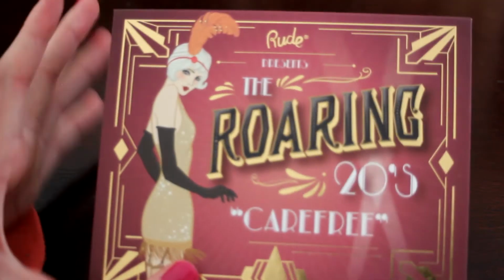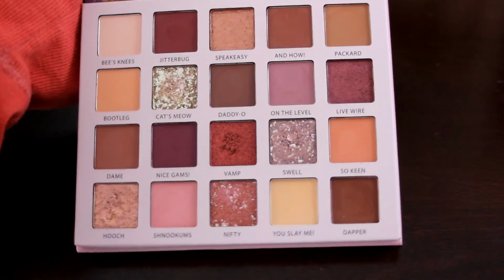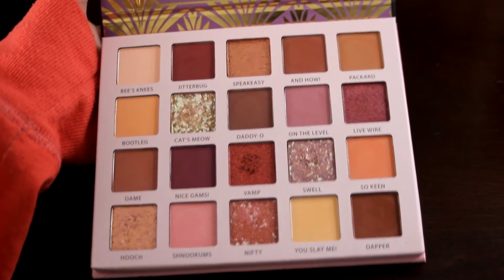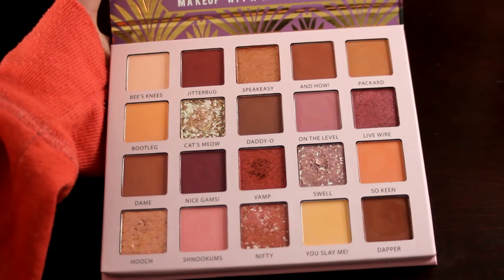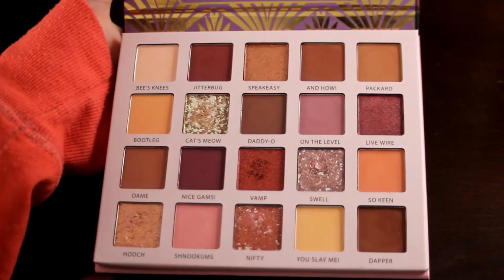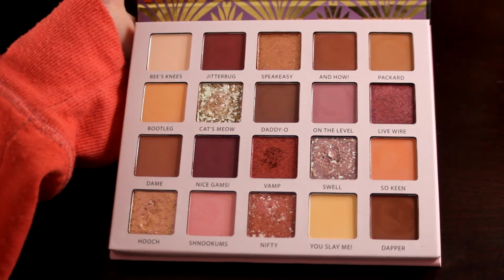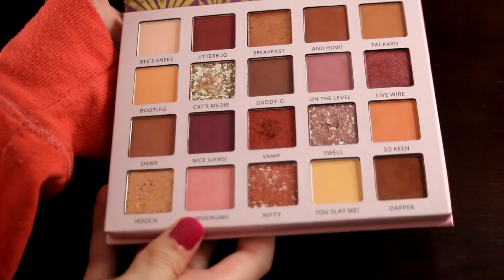So yeah, number 10 is my last Rude Cosmetics Roaring 20s palette. This is the Carefree palette. And this is obviously the most neutral out of the three, but I just really love the purple tones in here. The reason this isn't ranked any higher is just the formula of these shades isn't the best. There are other formulas that I prefer to this one, but overall they do perform nicely. And I just really love the tones in here. Like on the level right here, this type of matte purple shade is one of my favorites to use on my eyes. I really love purple tones, especially these more cool tone purples. I think they're so pretty. So this one is number 10.